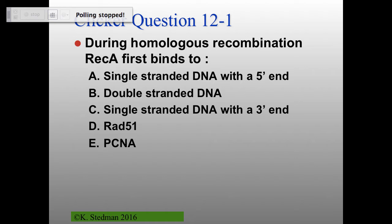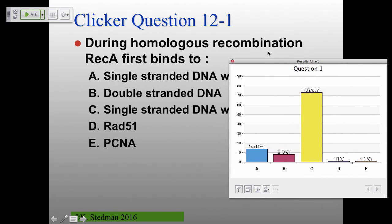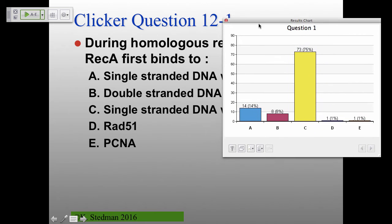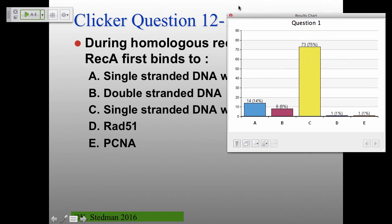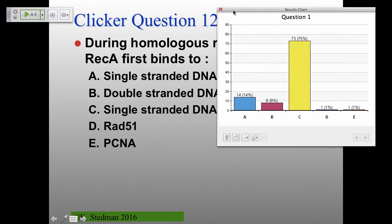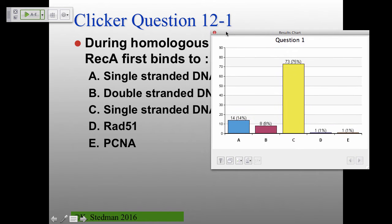Okay, so let's take a look at what you thought. So during homologous recombination, Rec-A, nobody liked RAD51. Why not? Because it's the Rec-A from yeast, exactly. Nobody liked PCNA. Why did they not like PCNA? Okay, that's also a very good reason. What if it were beta? A sliding clamp. It has very little to do with this process.